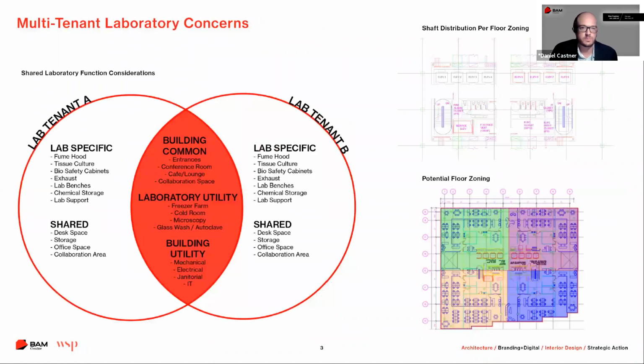Lastly, another consideration when you're looking at square footages, which we'll talk about later in the next panel as well, is understanding that if you're dealing with a multi-tenant space with regards to lab, you're going to not only consider amenity type spaces, common elements that you might provide in a typical office building, but you're also going to have to consider lab amenity spaces as well. Some of these types of spaces could be glass wash and autoclave and microscopy and a freezer farm. If you think about a tenant coming out of an incubator type space, they may be used to this type of environment being provided for them.